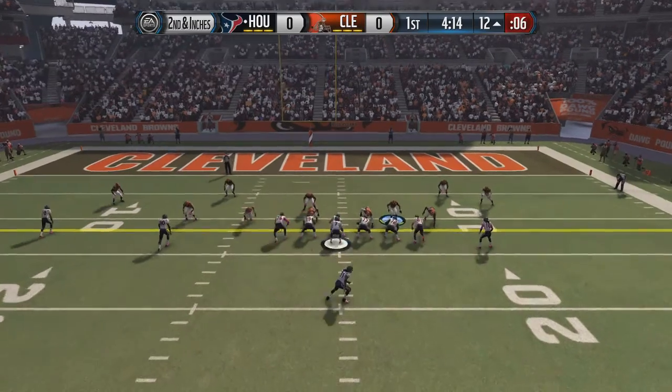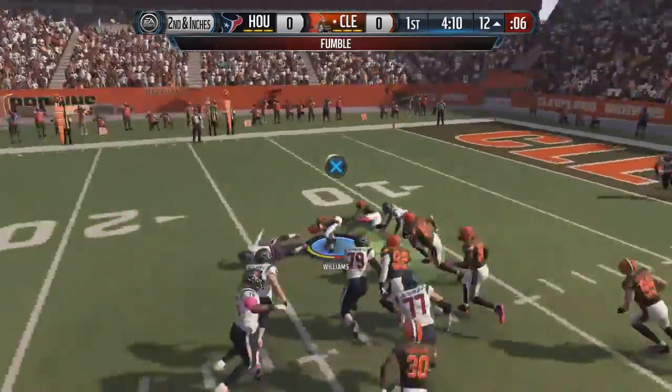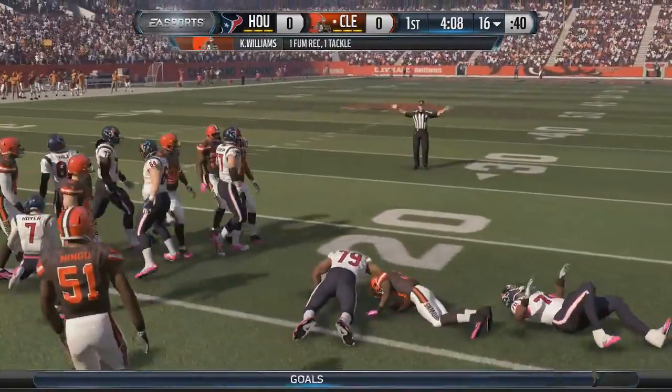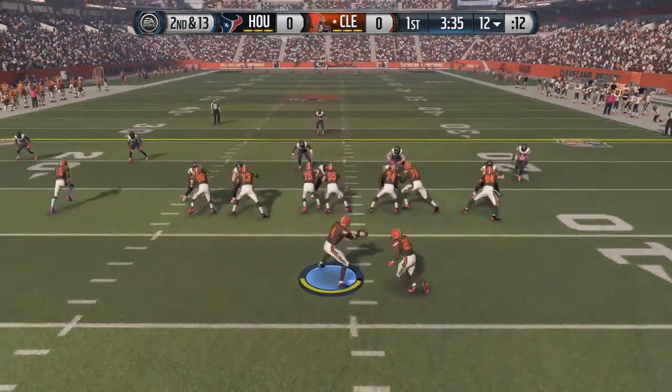Now 2nd and inches. Hoyer under center, and he's going to take the snap, stand in the pocket, under pressure, so he's going to roll out to his left side. He fumbles the ball, and it's picked up by K'Wan Williams. Williams was the one that made the hit and picked up the fumble, and now the Browns will take over at the 12-yard line on 2nd and 13.